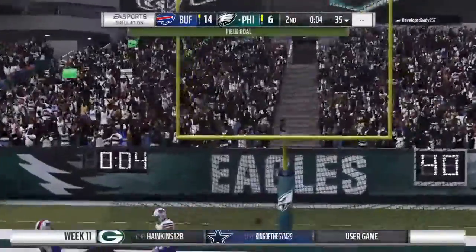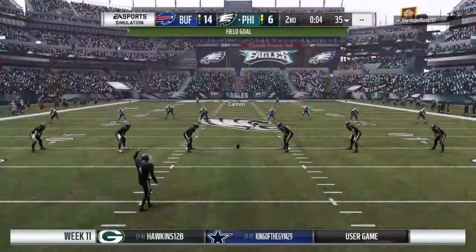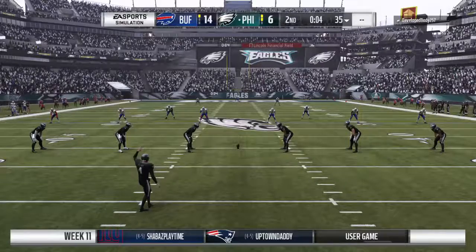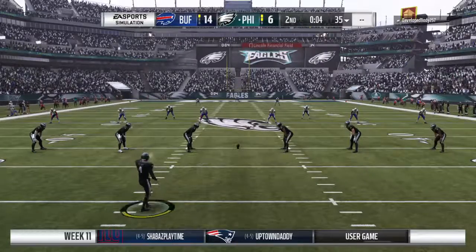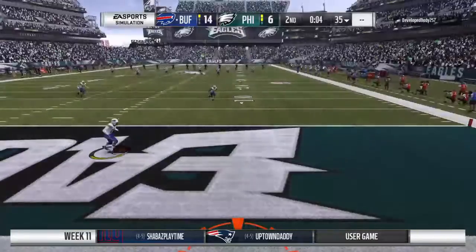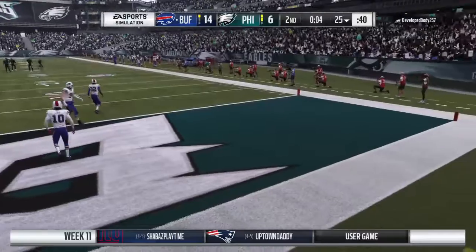And the kick by Elliott is good. And a second field goal here cuts their deficit to 14-6 now. So the 3 points here, they're still down, but they put somewhat of a dent into that lead going into the break. Anything helps when you're trying to chip away at a lead, but they do know that they're going to need a little bit better effort in the second half.